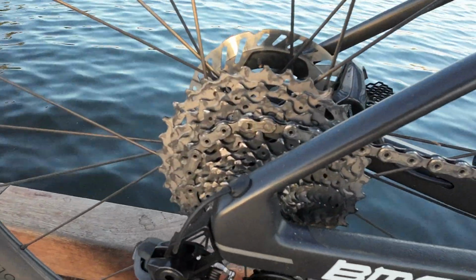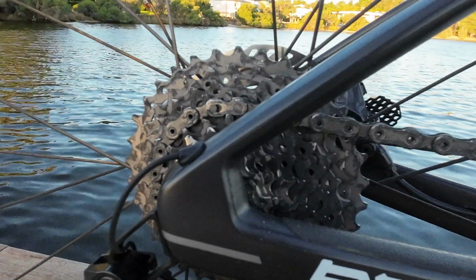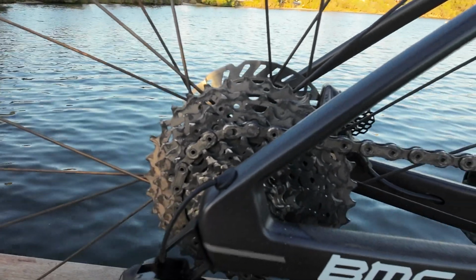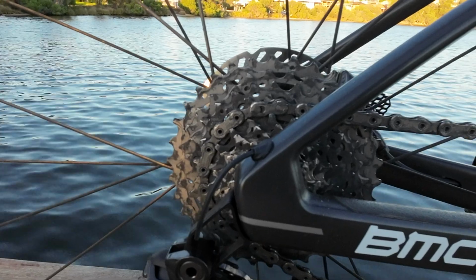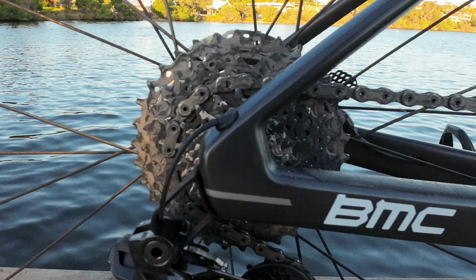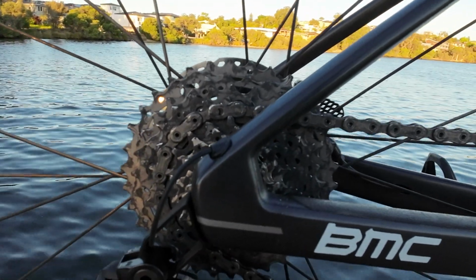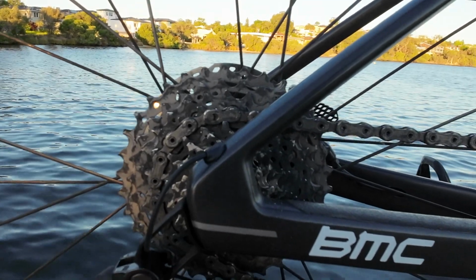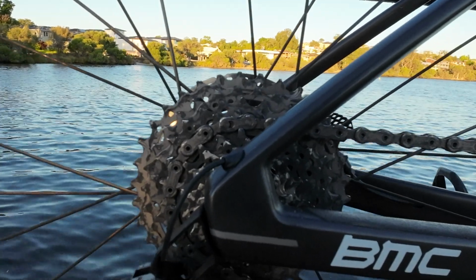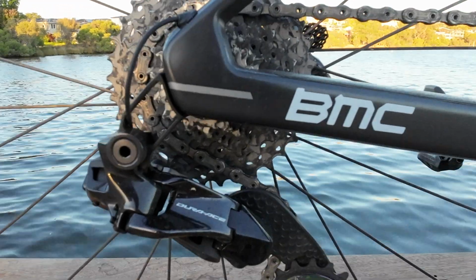Yes, one thing I changed for this year was my cassette. I went from an 11-30 to an 11-34, granny gears, but it has helped me so much in terms of enjoying my ride, and I think riding is all about enjoyment as well. Doesn't matter if you're running granny gears, honestly, because if you're running granny gears and you can keep up, that's much more fun than having so-called pro gears, smaller cogs, and then pushing up. That's pretty old school. Now all the pros are actually using crazy big cassettes as well.